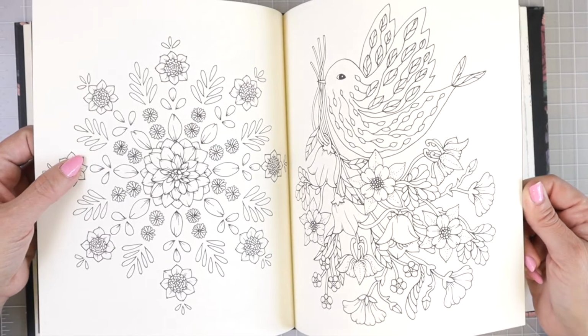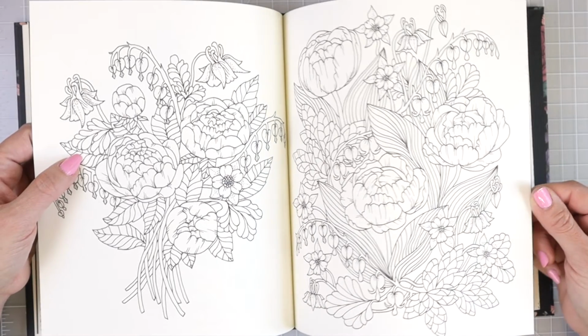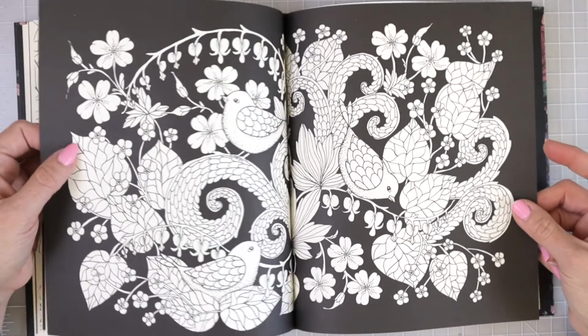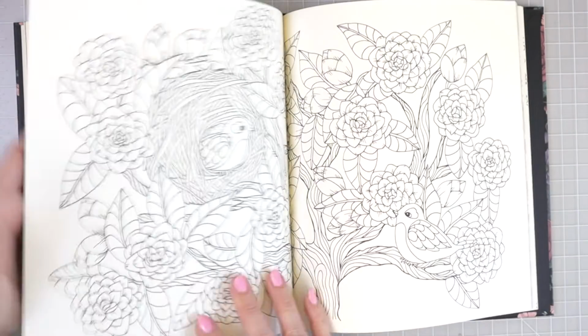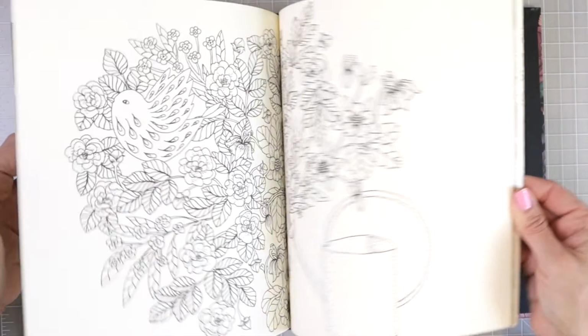So some of those pages would probably be really cool to color using some of your neon colors, maybe in your Prismacolor set, or if you have another individual neon color set. I know that Crayola has one set, I can't remember what it's called, and I don't have it, but it is a set that just has neon colors in it.